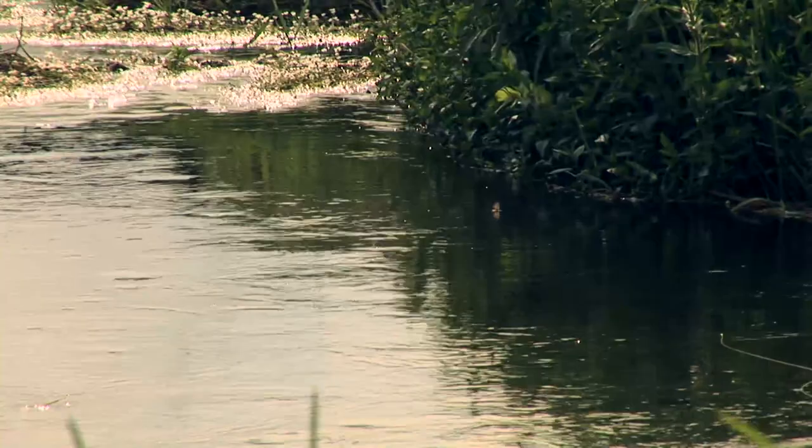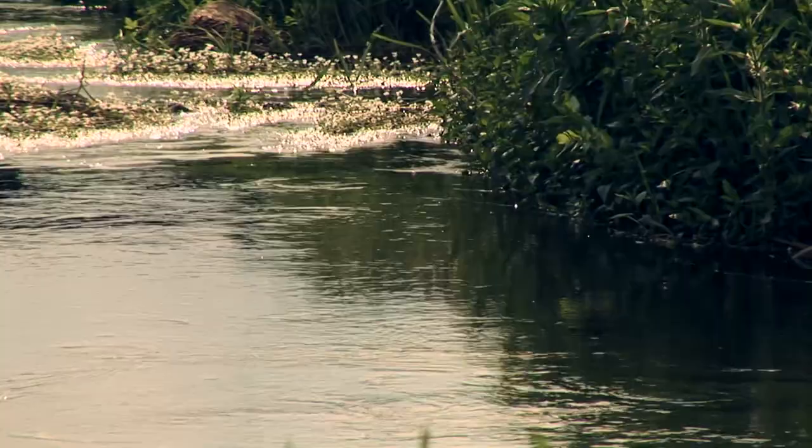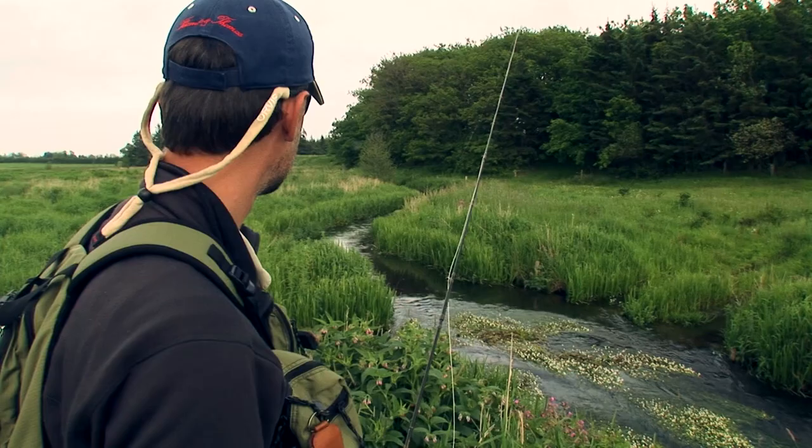Morten makes a downstream cast, and apparently the presentation is perfect. But nothing happens, and the fish continues to rise. It's impossible to tell why the fish refused the imitation, but Morten moves downstream to make a new cast from a different angle. This is how the fish sees the fly.